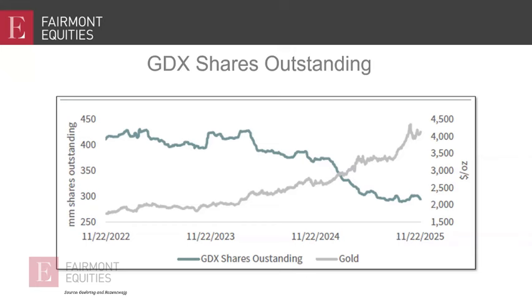If you were to look at what this chart looked like a number of years ago, the last time gold peaked, it was the opposite. As gold was already peaking and falling, the number of shares being issued was still increasing, because you had everybody piling in at the top. We've got nothing like that at the moment. I think most investors are still quite underinvested in gold.